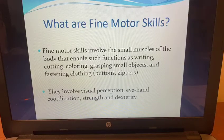What are fine motor skills? Well, these involve the small muscles of the body, like the hands, that enable such functions as writing, cutting, coloring, grasping small objects, and fastening clothing like buttons and zippers. Fine motor skills involve visual perception, eye-hand coordination, strength, and dexterity.